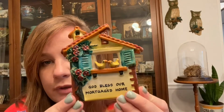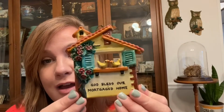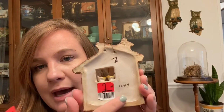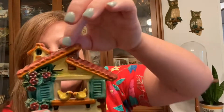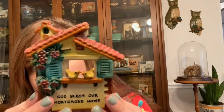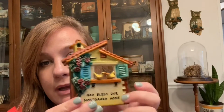Then the next thing I picked up were these little Italian pottery wall hangings. So there's 2. The first one says, God bless our mortgaged home, which I definitely feel. But I loved the 2 little birds. I loved the window. It does say Italy on the back, so I think it was really cute. It has this little metal hook to hang it. I'm not sure how old this is exactly, but it's definitely not new. And I just thought it was really charming. So I don't know if I'm gonna sell these 2 together or independently, but they were $3 each. So I got that one.